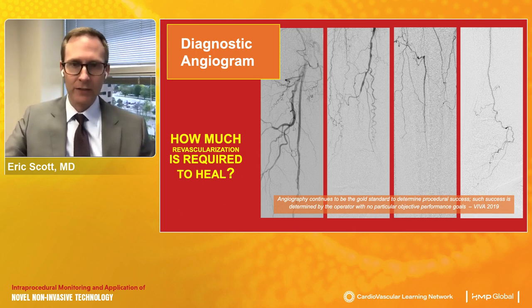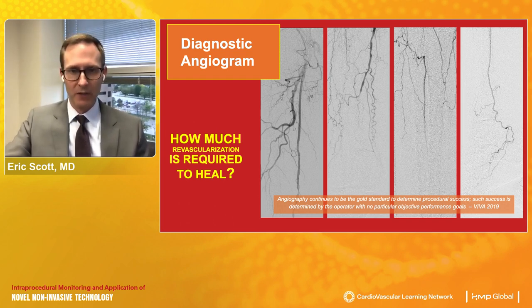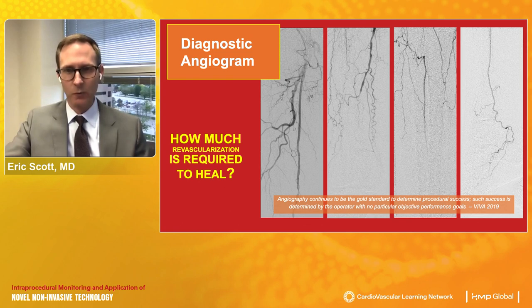And I think the challenge in cases like this is that we all know the SFA lesion will have to be treated, the femoral popliteal segment recanalized, but ultimately at the end of this case, we wonder, will that peroneal artery alone be enough to provide sufficient blood flow to the foot to heal, or will there be additional intervention required?